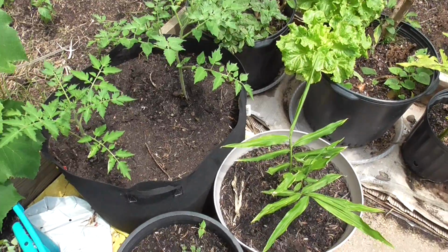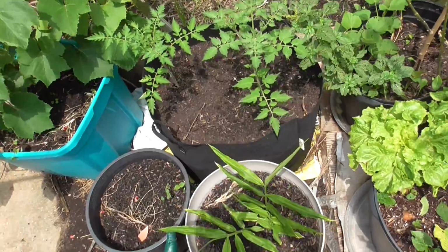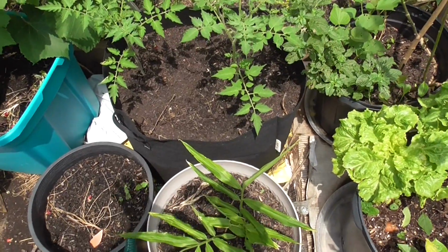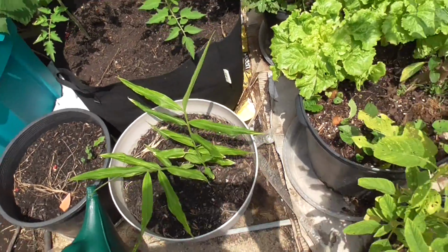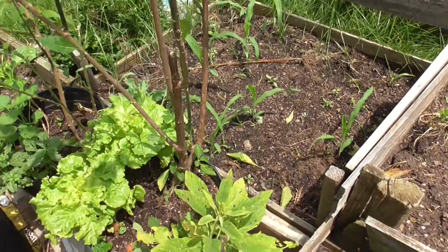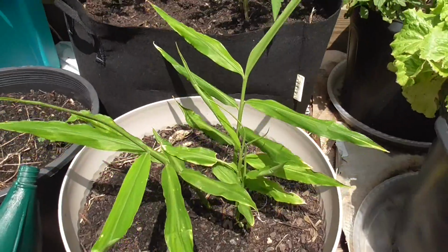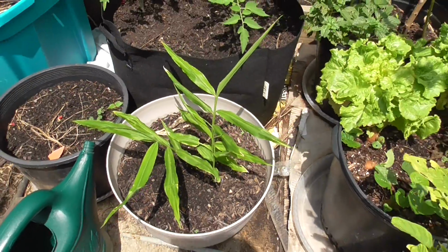I believe these are honeydew. These two are honeydew, and they're coming up. This is also the Nigerian bitter leaf. We harvested this yesterday. They're in the fridge now. This is ginger. Looking at ginger right here. I have a bunch of them elsewhere.